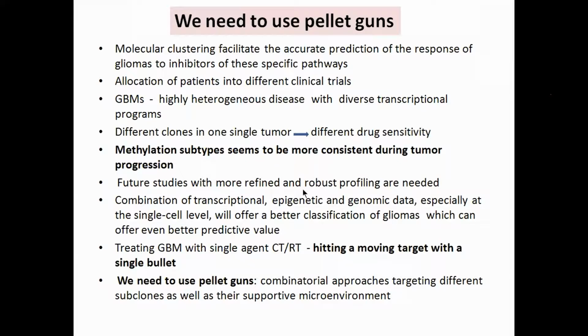In fact, this needs further studies and more refined and robust profiling to classify these glioblastomas into this molecular classification. And definitely a combination of transcriptional, epigenetic, and genomic data, especially at the single cell level, will offer the best classification of gliomas and may show better predictive value. So, treating a GBM with a single chemotherapeutic agent is like hitting a moving target with a single bullet. We will never be able to hit the target exactly. So we need to use a pellet gun, in fact, to kill this glioblastoma, which means that we should include combinatorial approaches targeting different subclones as well as their supportive microenvironment.